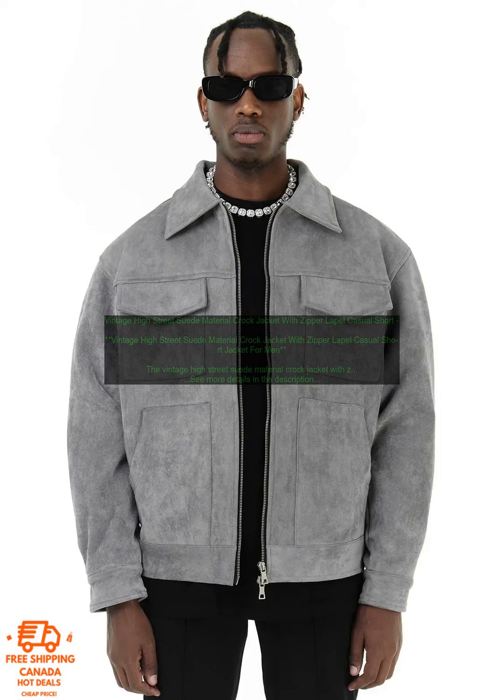Here are some of the pros and cons of the vintage high street suede material croc jacket with zipper lapel casual short jacket for men. Pros: high quality suede material, relaxed fit, zipper closure and lapel collar, available in a variety of colors, perfect for casual wear, can be dressed up or down.